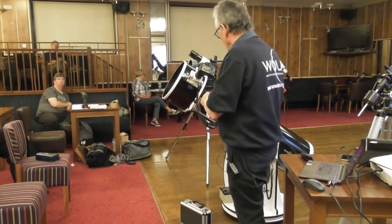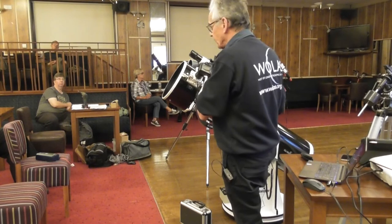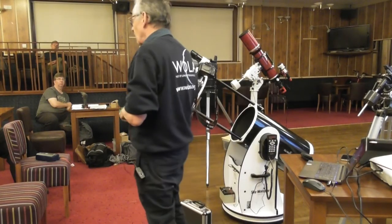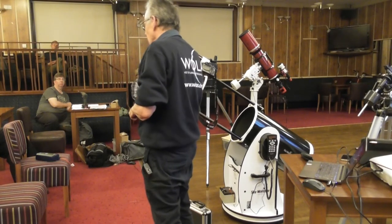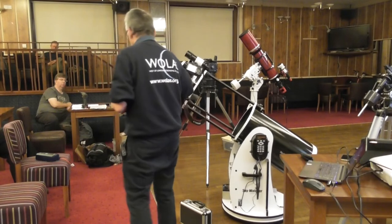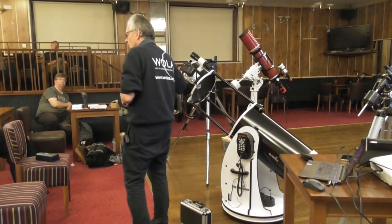Rainer had one at Wales the other weekend. But a couple of years ago, I think there were 4 or 5 of these same instruments, some of them computerized, some of them not. So that sort of indicates that they must be good instruments and they are good value for money.